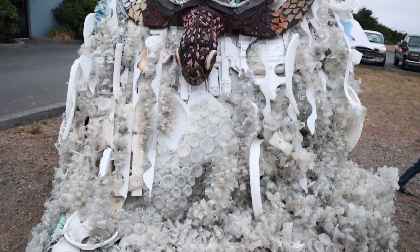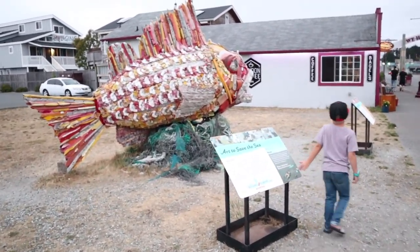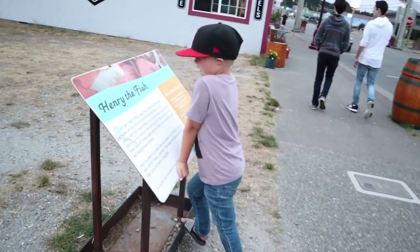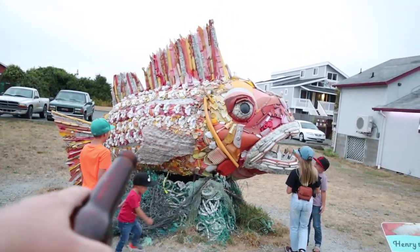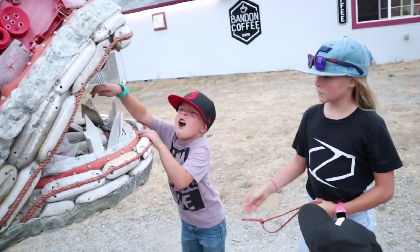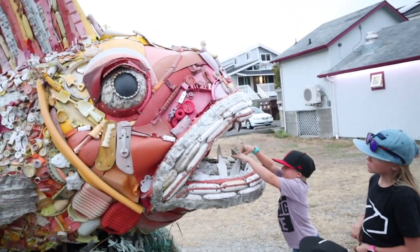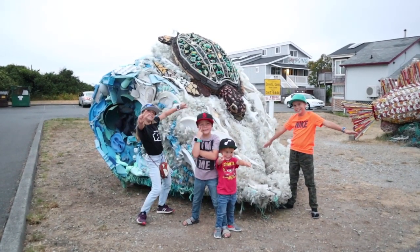Wow, look at this. This is cool, right? Look at that, big old fish. Cool. Henry the fish. Thanks, man. This fish and that turtle right in the wave, they were all made from trash that was found in the ocean. Isn't that crazy? He's eating it. He's telling you not to litter in the ocean. He's biting me. Trash fish of the sea. Say peace. Peace.